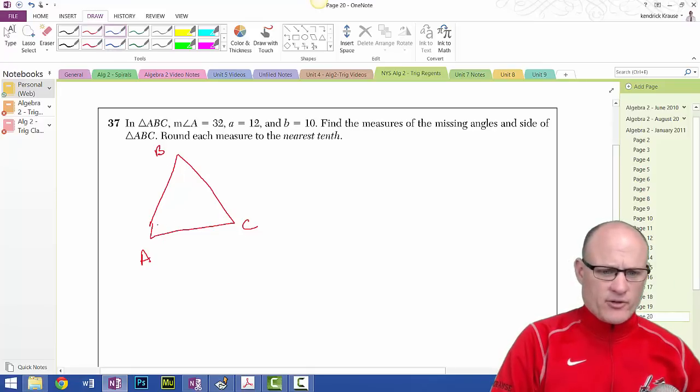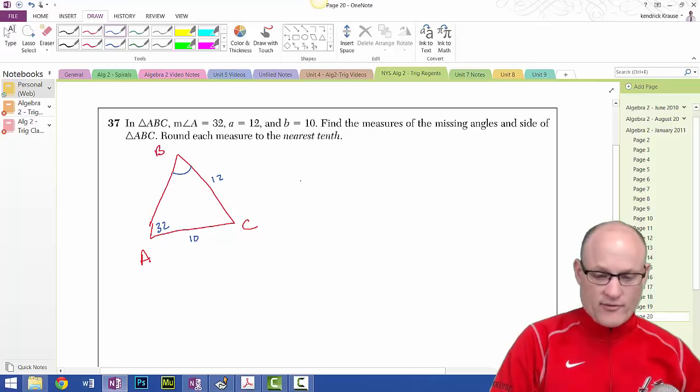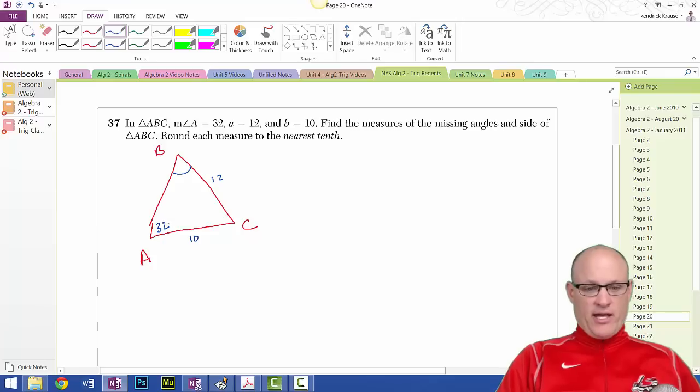So angle A is 32. Little a is 12. B is 10. That's all we're given. So we're going to find B. What we have is angle side side. Angle side side is the law of sines. We're going to use the law of sines here. Normally when you have two sides, you want to use the law of cosines. But in this case, angle side side, you have to use the law of sines.